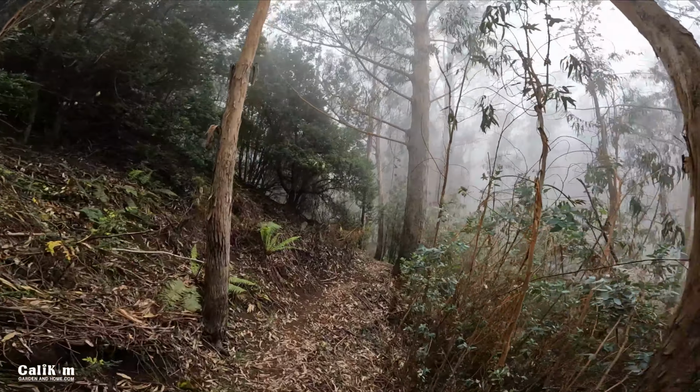How all the dirt here is dug up and it's turned. That is the sign of the feral pigs being here, getting into the dirt, looking for food. We are in the thick of the eucalyptus forest, and I've got to tell you, the smell is incredible.